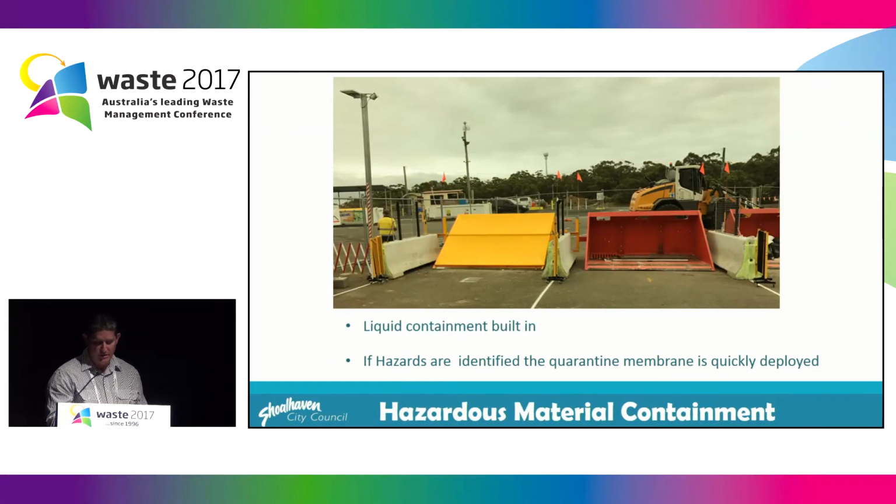The system has liquid containment built into the bins, which we found particularly handy if there's any orphaned or problematic waste discovered. As you know, it doesn't matter how many signs you put up or how much education we try to get through to people, people still bring the nasties to our sites. With this system, the yellow lid is just rolled down, the loader can pick the bin, place it, replace the bin so that the operation can continue, and then we get to clean up what's inside the bin at a relocated area in our own time.